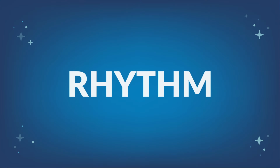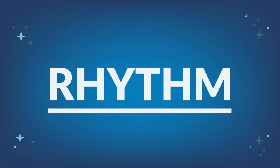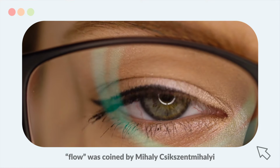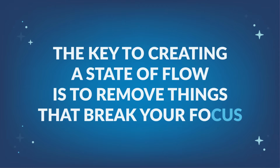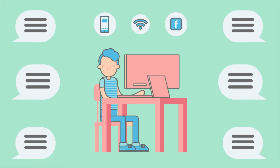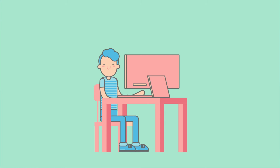Now, after stride length, the final component is rhythm. How often you take a stride. The key to rhythm is creating the right conditions to allow yourself to enter a state of flow. Flow is a state where your focus is pointed, singular, and unbroken. The key to creating a state of flow is to remove things that break your focus. There are two ways to do this. The first way, remove all external distractions from your environment. For example, your phone, the internet, music, other people, so on and so forth. Remove whatever might create sudden and unexpected distractions.